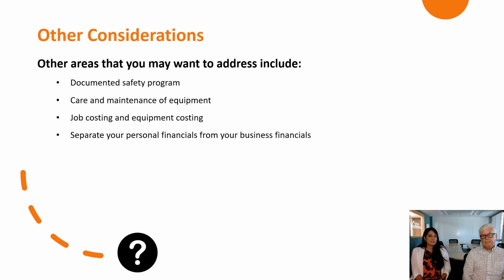So other considerations that should be thought about, in terms of SOPs and daily tracking. Can you speak to some? Well, I think safety, having a documented safety program. Many of you probably do. Fortunately, your workers' comp usually will require something, but documented is the word. So who was there at the meeting? We can do a whole topic on that one as well. The care and maintenance of equipment. Job costing, equipment costing, and separating your personal financials from your business financials.